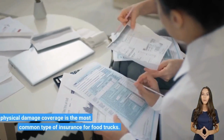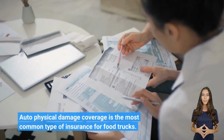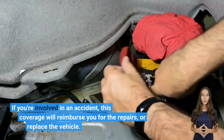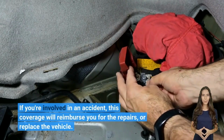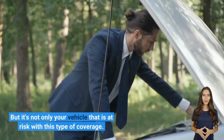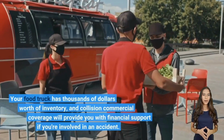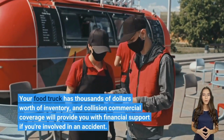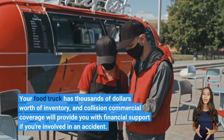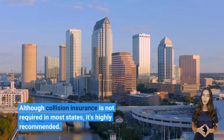Auto physical damage coverage is the most common type of insurance for food trucks. If you're involved in an accident, this coverage will reimburse you for the repairs or replace the vehicle. But it's not only your vehicle that is at risk with this type of coverage. Your food truck has thousands of dollars worth of inventory, and collision commercial coverage will provide you with financial support if you're involved in an accident. Although collision insurance is not required in most states, it's highly recommended.